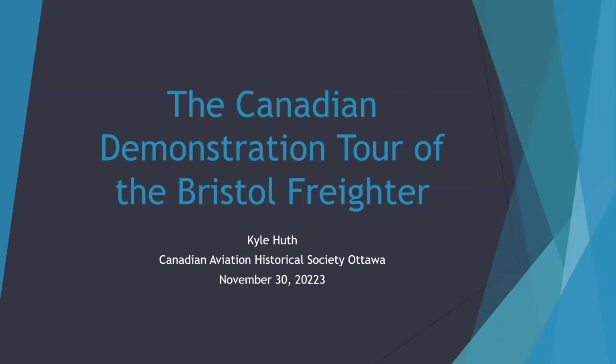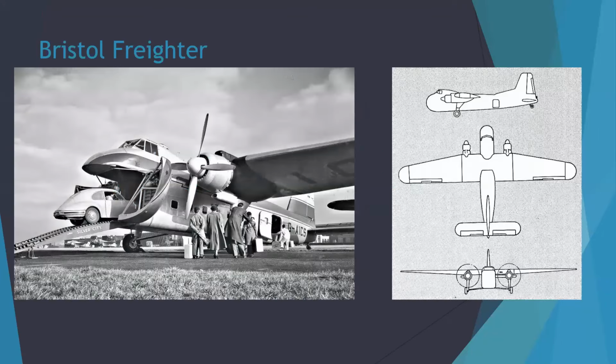So the Bristol Type 170 freighter was designed in response to British Air Ministry Specification 2244, which called for a transport aircraft, mixed passenger, freight passenger, or all freight, high payload, short distance. This was revised in C.9/45, which called for a military transport aircraft capable of carrying a 3-ton load into jungle areas.